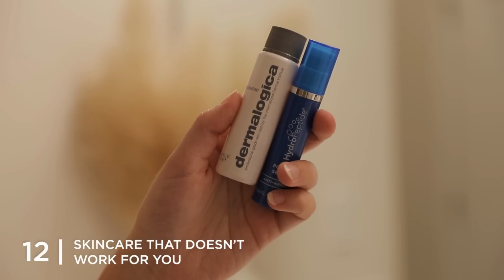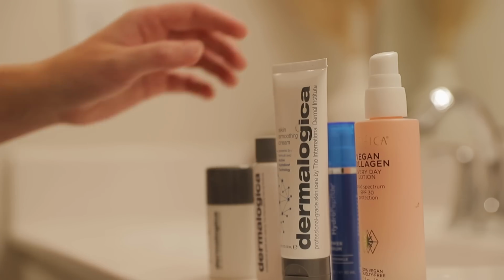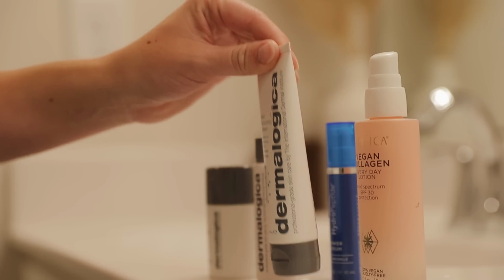And then along the same lines, number 12 is skincare products that don't work for your skin type. Just like each of us is unique as individuals, our skin is all different too. Some of us might have more combination skin, others might be dry, more oily, and we all have various skin concerns. And so it's just a fact that not every skincare product is going to work for your skin. Some might cause your skin to look a bit oily, to look dry, it might cause you to break out. None of us want that.